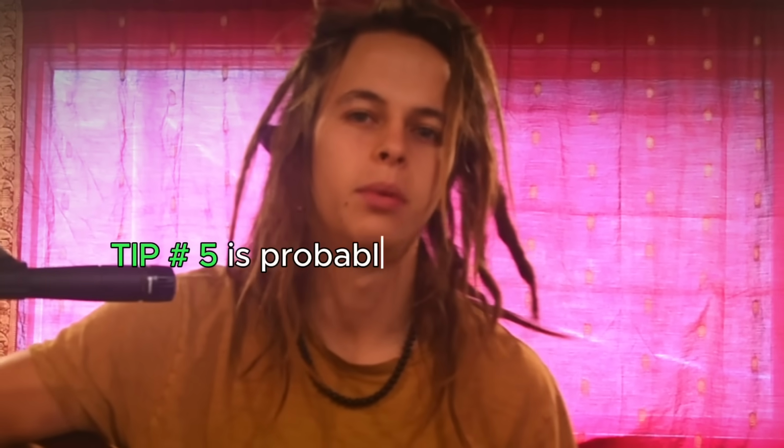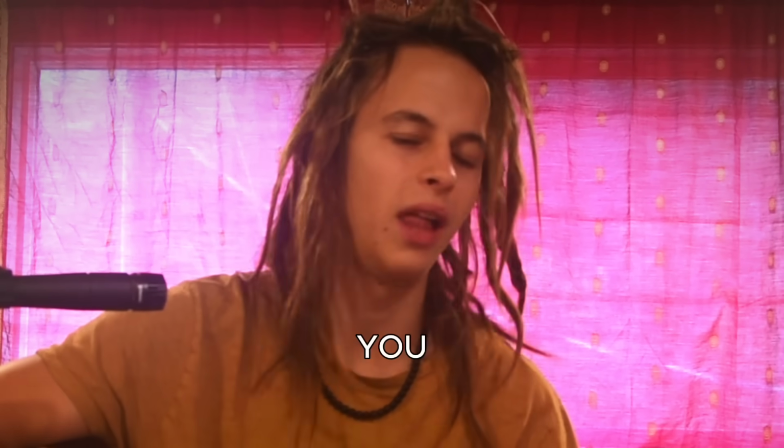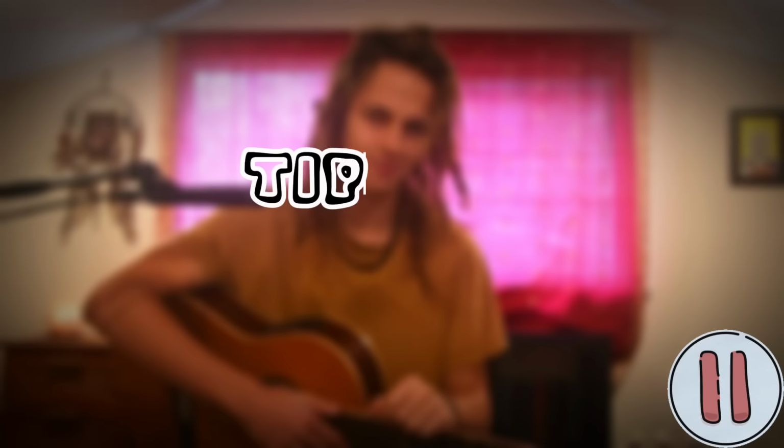And make sure you stick around to the end, because tip number 5 is probably the most important advice you will ever get as a self-taught guitarist. Let's get into it. Tip number 1.